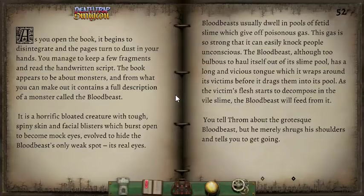You manage to keep a few fragments and read the handwritten script. The book appears to be about monsters, and from what you can make out, it contains a full description of a monster called the Blood Beast. It is a horrific bloated creature with tough, spiny skin and facial blisters, which burst open to become mock eyes. Evolved to hide the Blood Beast's only weak spot, its real eyes.